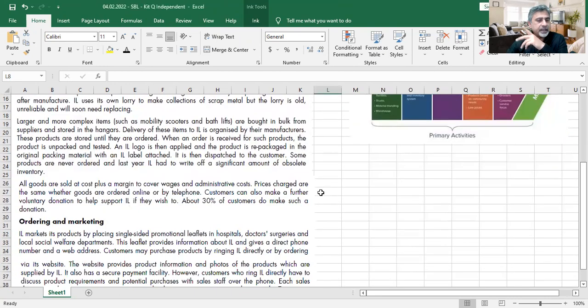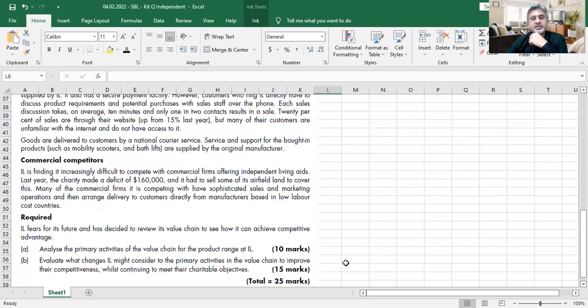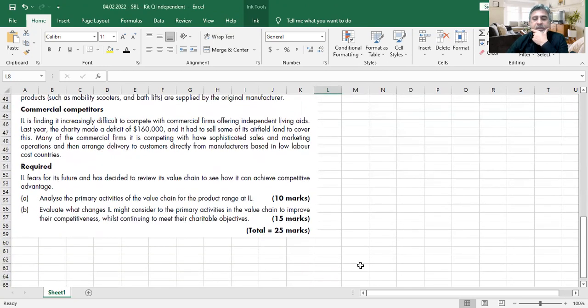Now, if I start speaking about the answer to this question, it says part A, analyze the primary activities of the value chain for the product range of IL, independent living. So we understand that we don't have to make recommendations. In part A, it does not say recommend, it just says analyze. That's all. So you have to control yourself. Don't get overexcited, because these two things are interrelated. The first part is analysis.